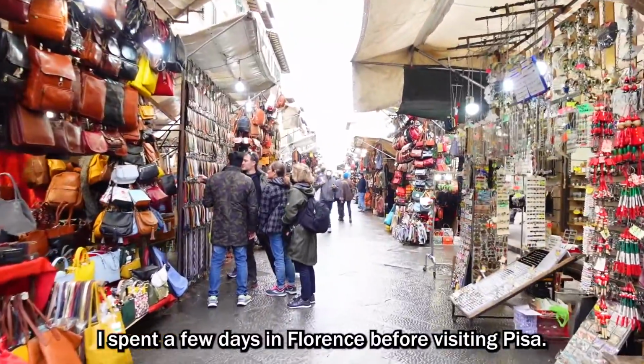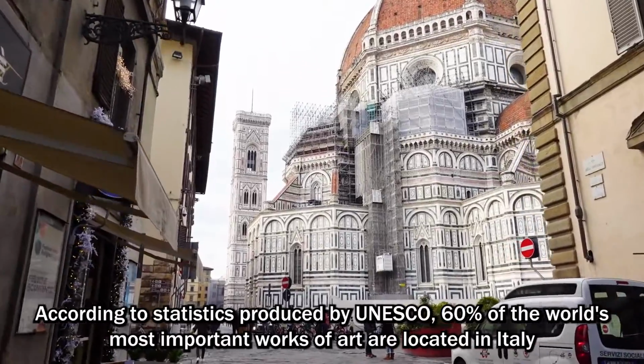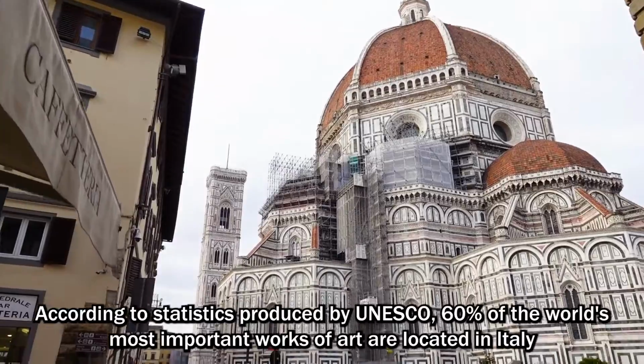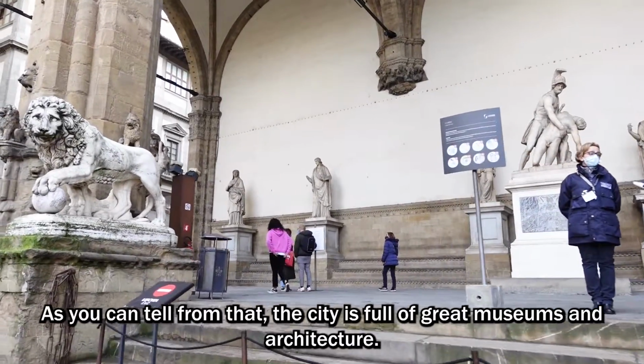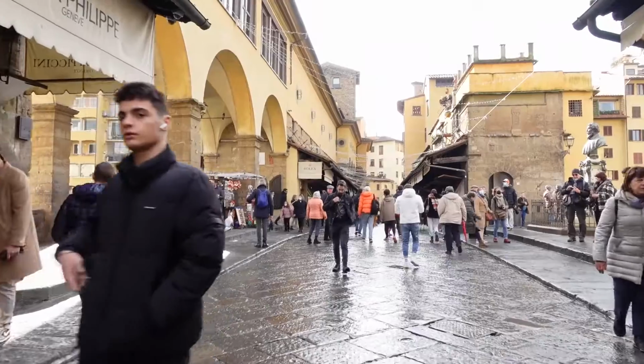I spent a few days in Florence before visiting Pisa. According to statistics produced by UNESCO, 60% of the world's most important works of art are located in Italy, and approximately half of these are in Florence. As you can tell from that, the city is full of great museums and architecture.